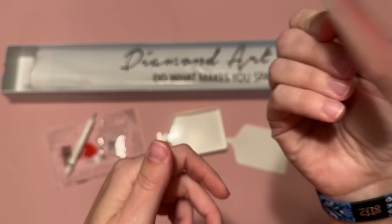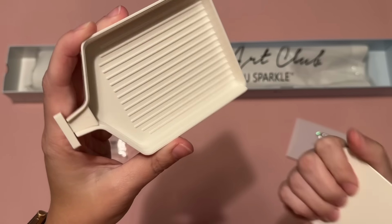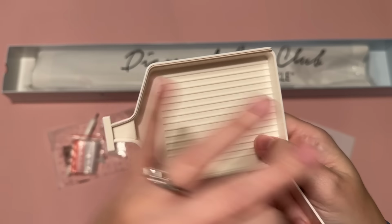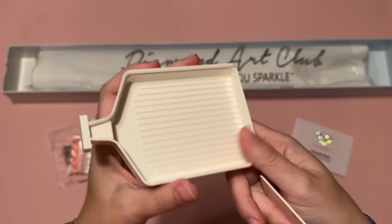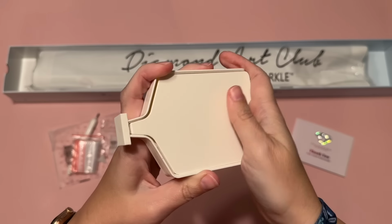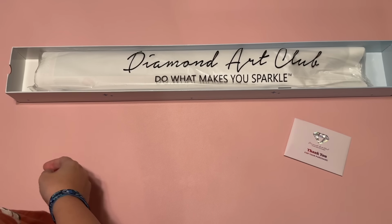So we also have some bags. You can store some leftover diamonds in these. And then the trays are my favorite of their toolkit upgrades. I always like to point these out because they're so much bigger. I'm a multi-placing girl. I love to be able to just put plenty of diamonds in here, grab my 12-placer, and use it easily. So I love that about these trays. They're much bigger than a basic tray. It comes with a stopper and also with a sliding lid that you just pop on there. So there you go. That is the toolkit that comes standard with your diamond painting kits from Diamond Art Club.